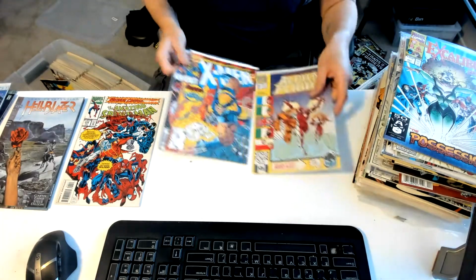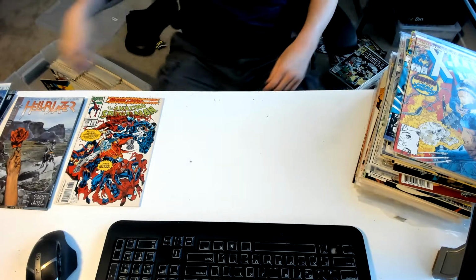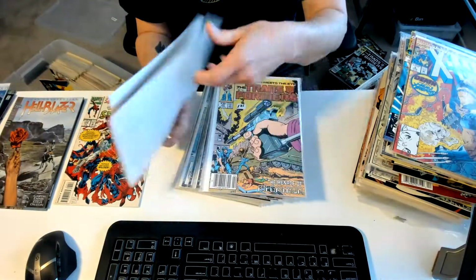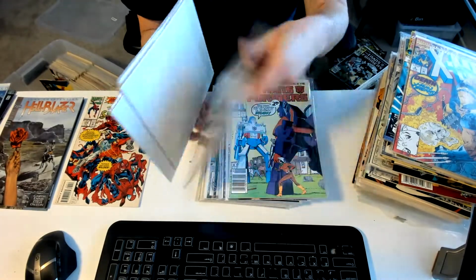Okay, so the X-Men could go there. And then I'll put that there. A little Spidey, Alpha Flight. All right, last chunk, and then we're going to end this video. More Transformers, I think that might be a duplicate. Yeah, that's a duplicate. I definitely think I might have picked up some of these comics either in a chunk or not realizing.